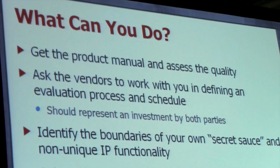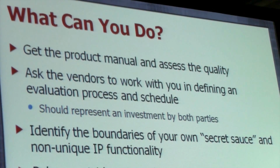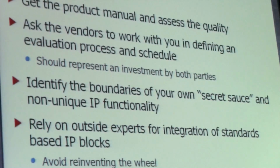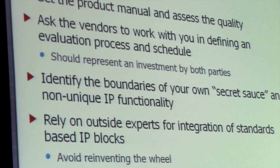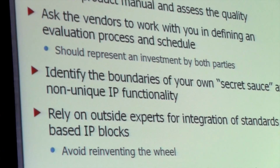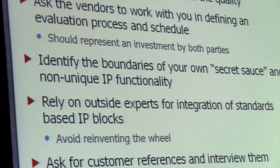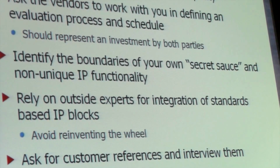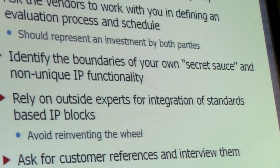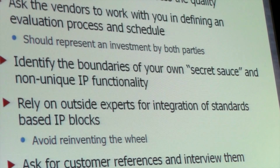Ask the vendors to work with you in defining an evaluation process and schedule. This should represent an investment in time and resources by both parties. It should not, unless it's a detailed implementation plan, require more than a standard look through and addressing any concerns of the product that the customer might have. It should represent some time and resource investment on both parties.